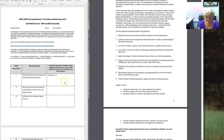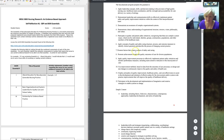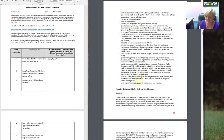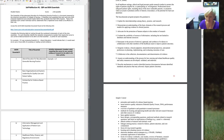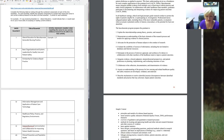Once you've filled out Essential 1, you scroll down, and here's Essential 2, which has 12 options. You'll type in, say, 2.5. I haven't even read that, but it looks like that might have been a good one to pick. So you'll type in a list of the ones from each essential, and there can be multiple under each essential, so don't think you just have to put one. You read each statement, and if it requires current evidence or research, then you put it in. You do the exact same thing for each essential as you scroll through here, all 9 of them. So it shouldn't take you a long time to read over those and put them in this chart.